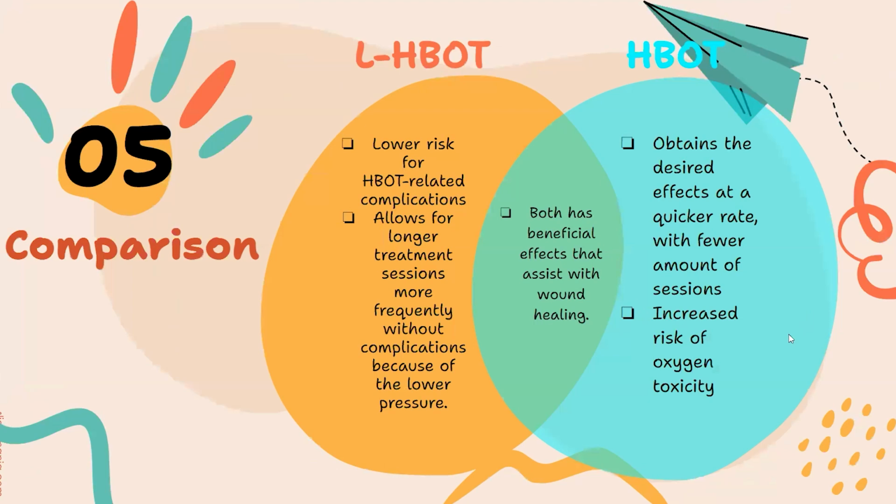So the difference between L-HBOT and HBOT is that L-HBOT has a lower risk of complications because it's administered at lower pressure, so the body's not overwhelmed. L-HBOT also allows medical professionals to administer this treatment for longer sessions more frequently, because the lower pressure allows the body to take in the oxygen without oxygen toxicity, which often happens with traditional HBOT because the oxygen is administered at a higher pressure, causing the rate at which oxygen dissolves into the bloodstream to greatly increase.